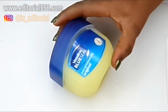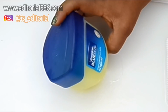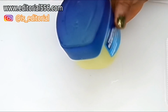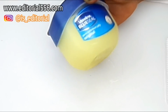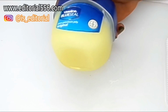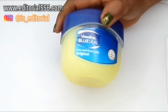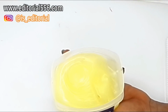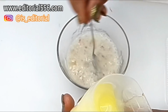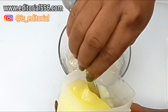Now the next ingredient we're going to be making use of is Vaseline. Now Vaseline petroleum jelly is a great remedy that retains moisture onto your skin. Using it alongside other ingredients would help you glow. But if you don't want to use petroleum jelly, you can actually use coconut oil. It is very ideal. Okay, so we're going to be taking just a little quantity.